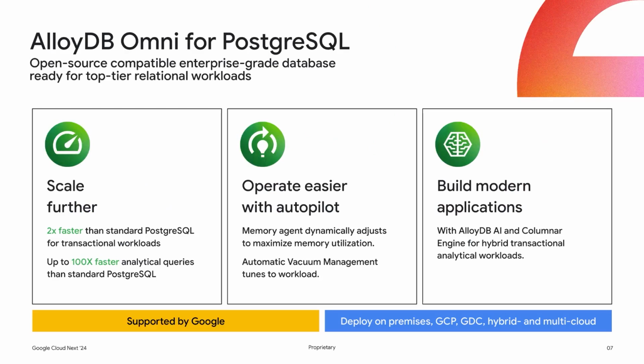That is why we built AlloyDB Omni. AlloyDB Omni is our downloadable, self-managed version of AlloyDB for Postgres that you can download and run on premises, on Google Cloud Platform, on Google Distributed Cloud, in hybrid multi-cloud environments, really anywhere you want.